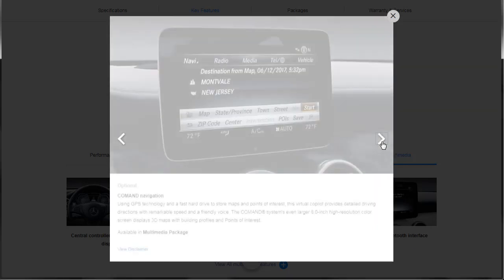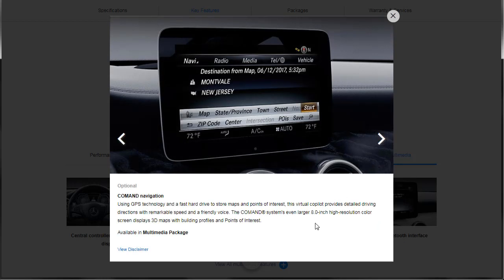What else is there? Command navigation. This is optional, and this is bundled in that multimedia package. This uses GPS technology and virtual co-pilot to get you directions and all of that. We kind of get what navigation is, so I'm not going to spend time talking about navigation. This has 3D maps, points of interest, and all that.